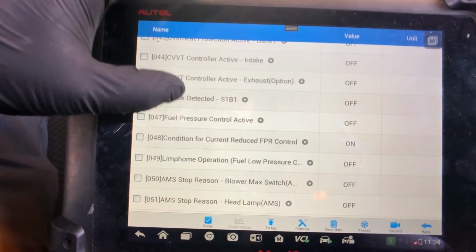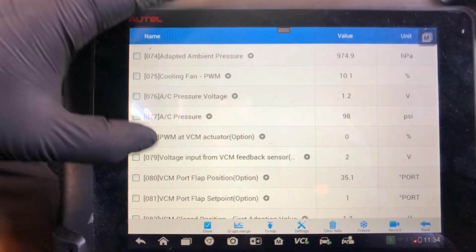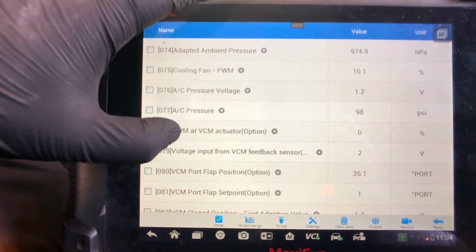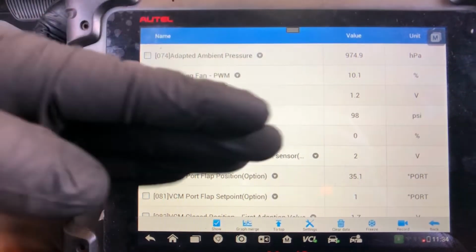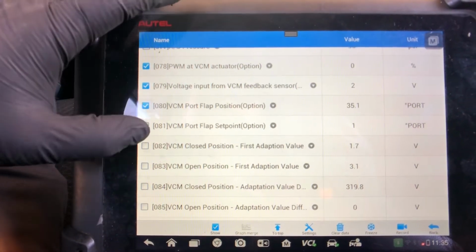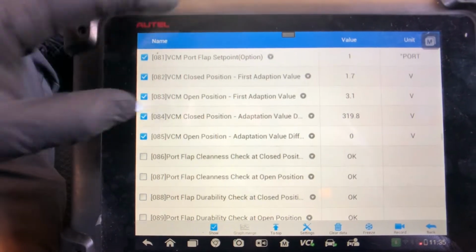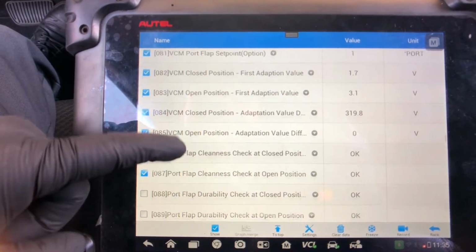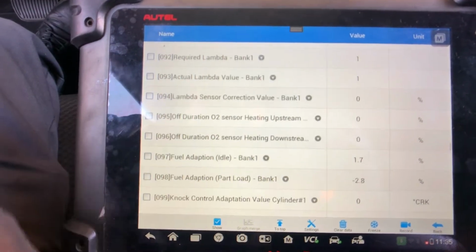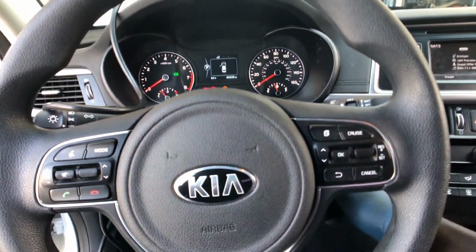Okay. I got a bunch of PIDs here that I can look at. So basically, I think I want to look at runners. Here's a VCM actuator. VCM is a variable charge motion actuator, which I think has to do with the flaps inside the manifold. Voltage, port flap. So everything that says VCM and port flaps, I'm going to be looking at. Okay, I think that's good for now. And we'll just go to show. And I'm going to start the car up and see what's going on here.